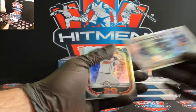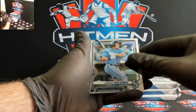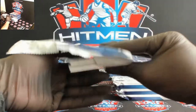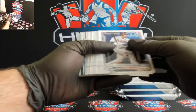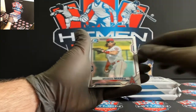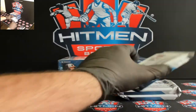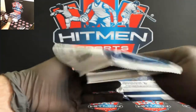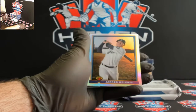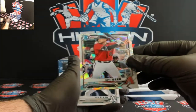There's a triple for the Mets. Riley Green, Jake Vogel, Tyler Freeman, CJ Chatham, Logan Davidson, Jared Kelenic. Luciano, Julio Rodriguez, Joey Bart, Drew Romo, Marsh, Robinson, James Beard, Groshans. Garrett Mitchell, Kelenic, Lodolo, Downs, Montero, Farvara, and you got Seth Beer insert right there for the Diamondbacks.